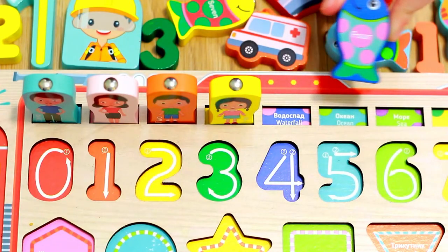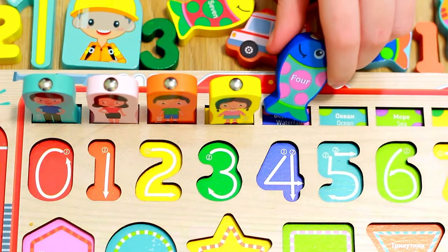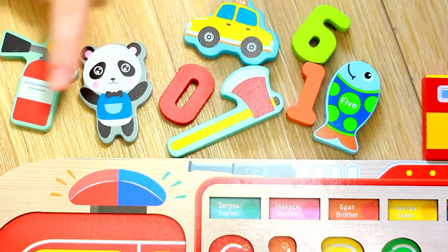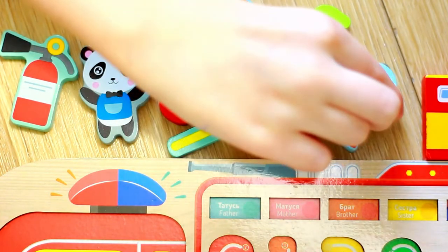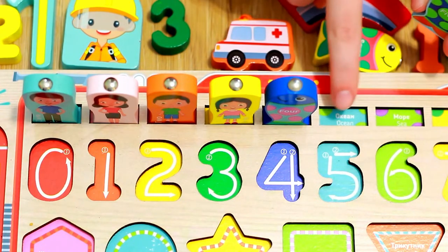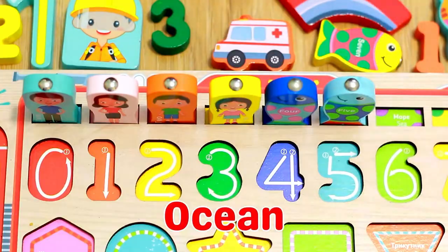Blue fish swims above the number 4. Wow, that looks cool. Waterfall. Light blue fish glides above the number 5. Perfect placement. Ocean.